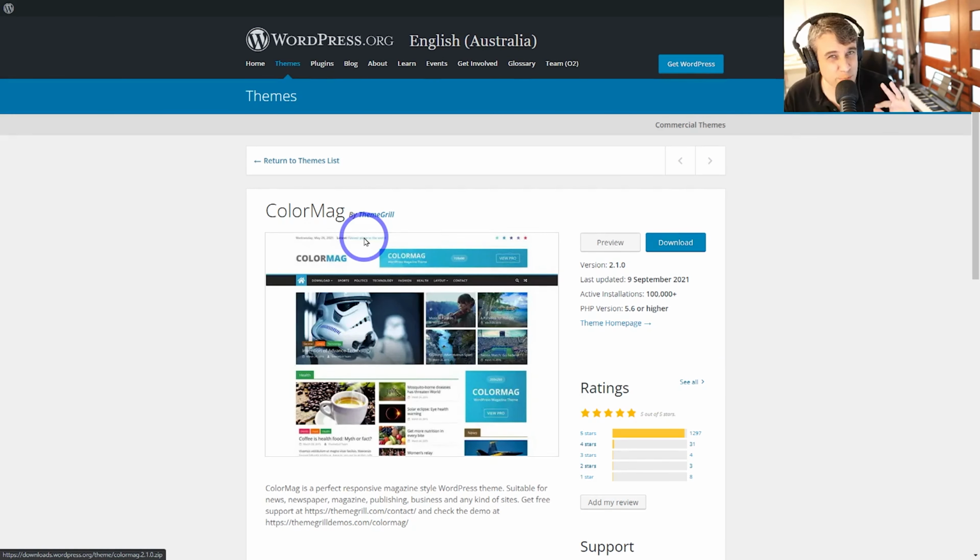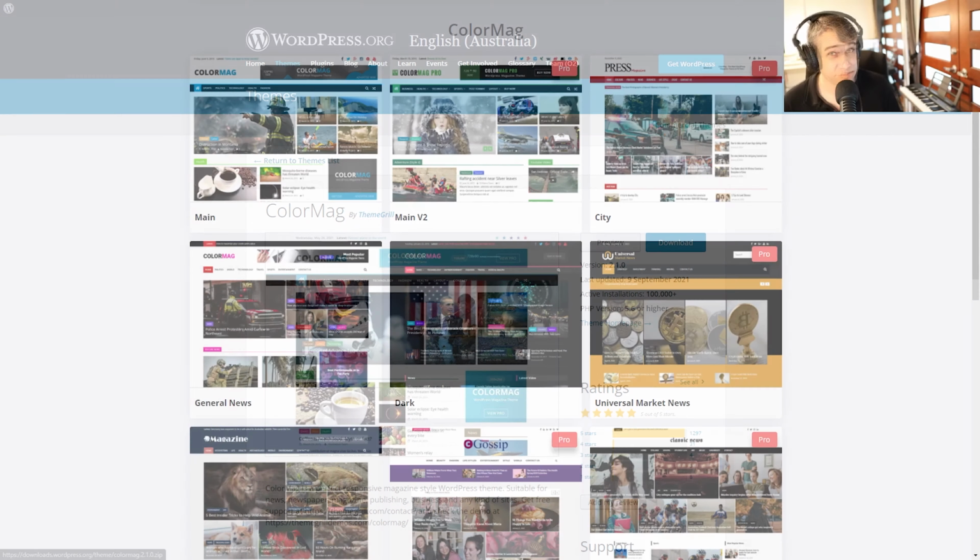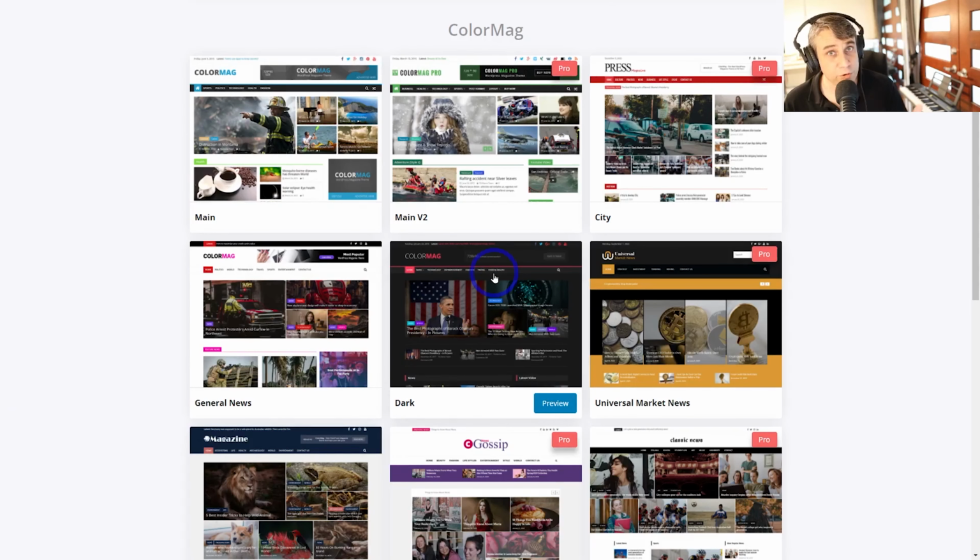We're going to do this news or magazine style site using ColorMag theme, free version of the theme, free version of Elementor. So like I said, I'm using this dark style magazine, but there's lots of different styles suitable for fashion blogging, beauty blogging, general news, corporate news. There's lots here. I think there's about 22 and 7 or 8 of them are free. So there's good choices even in the free version. I'm going to use this one. So let's get started on this.